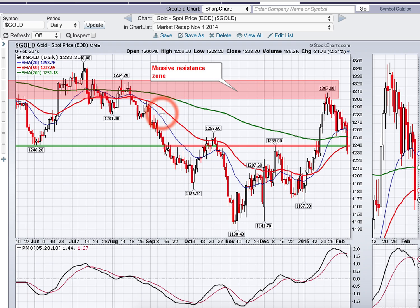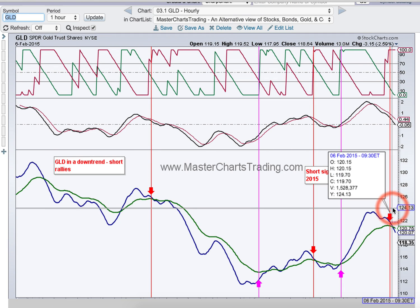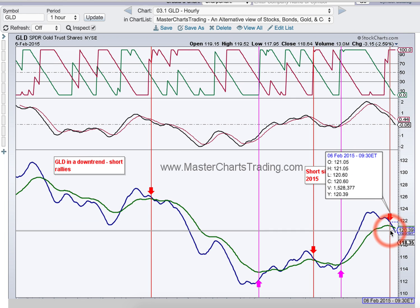And once again, I'm long-term bearish gold, so this is a good place to go short. And on the next chart, I'll show you what our system did. In fact, our system did generate a short signal right there, just today on February 6th, sometime during the morning hours. So there was time to get in.